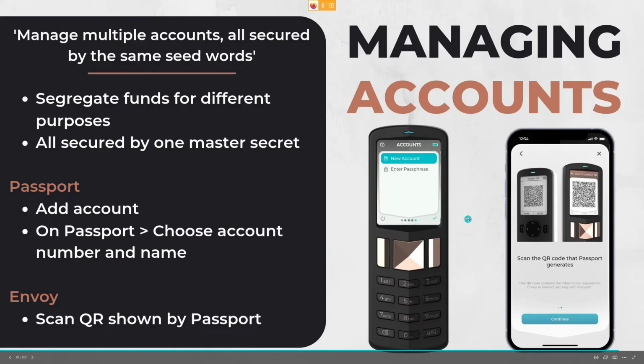So we've set Passport up. We have updated the firmware. We've received some Bitcoin and we've sent some Bitcoin. Now we've decided that we might want to leverage the multiple account system so that we can segregate our funds for different purposes, all whilst managing them with one master secret, or essentially just one device.